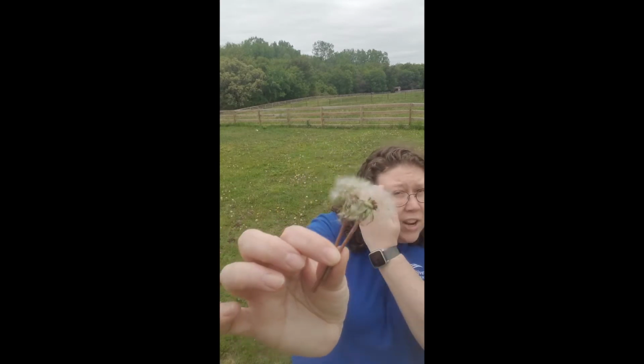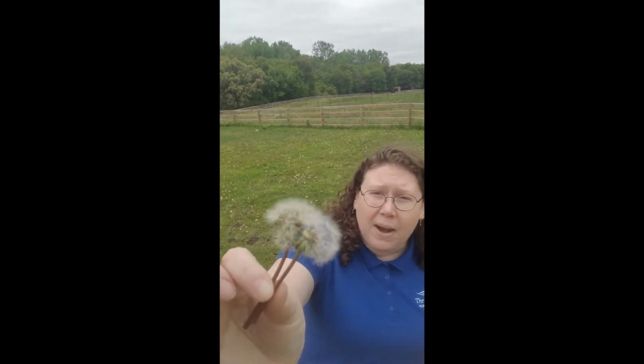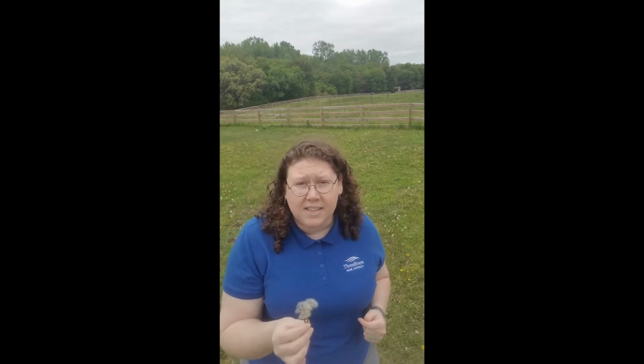Once the dandelions get to this sort of puffy stage here, that means the seeds are ready to go and they spread very easily. One little puff and all of these seeds are gone. We can see they just float away. Those seeds will land in any sort of open or disturbed area and they'll grow really quickly. So we can see why dandelions have spread all across our continent, even though they're not a native species here.